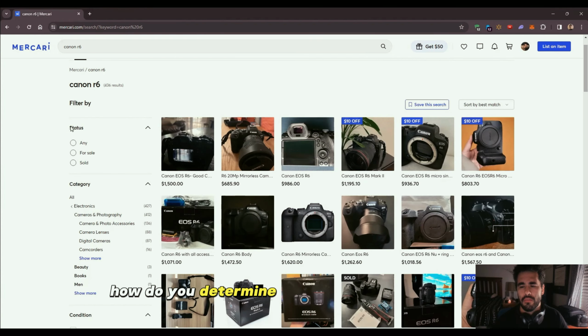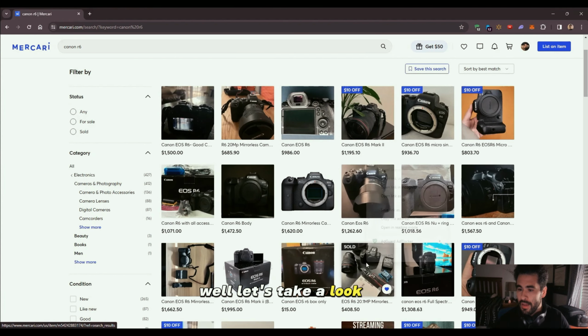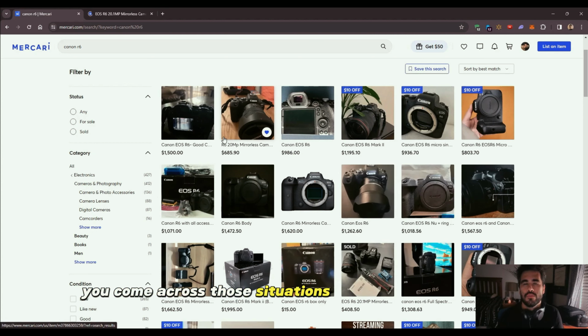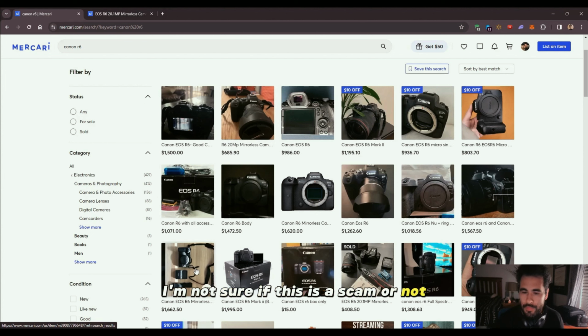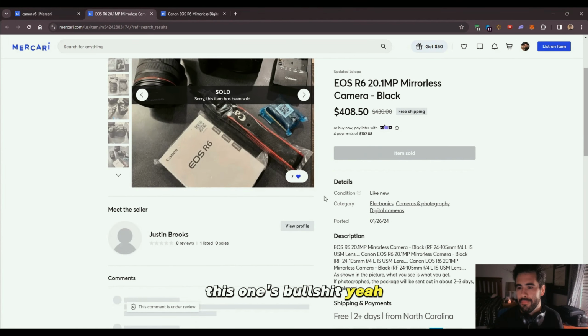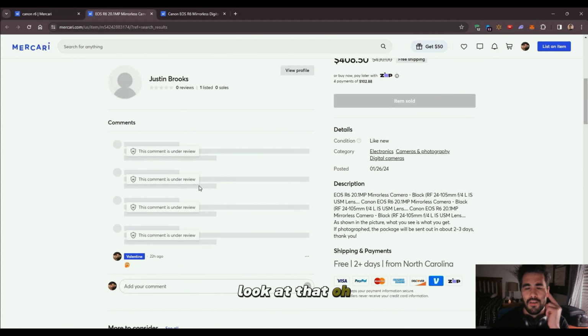Which brings me to my next point. How do you determine if something's legit or not? Well, let's take a look. Besides the red flags, you come across those situations where you can't tell, I'm not sure if this is a scam or not. I'll see if I can find one of those. This one's bullshit. Yeah. And I feel bad too. Someone bought this. Look at that. Oh!